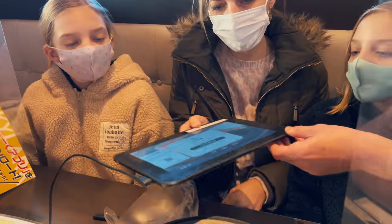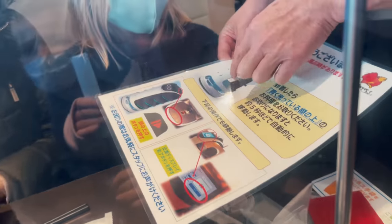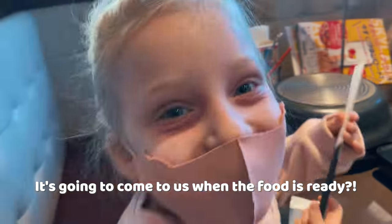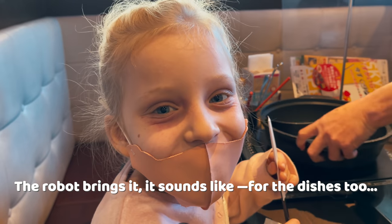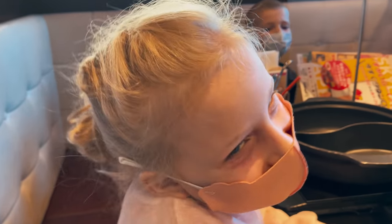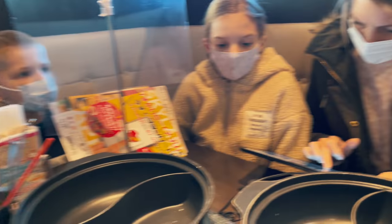They get you seated and set up, and then it's up to you to decide how much you're going to eat. Once you order, you need to watch for the serving robots that bring you your food. When the food is ready, the robot brings it. It sounds like time for the dishes too. Wow, that's a nice robot. Well, he said clean up our room and he's gonna clean up things. That's right. If you had a robot that cleaned up your room, that would be so nice.